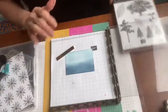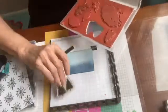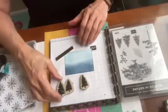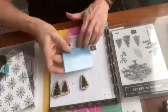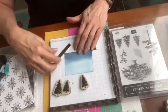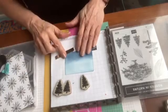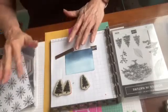Now I can add my trees in one of 2 ways. I'm actually going to use this double set of trees as well as the single tree, so that I can really make my scene just the way I'm wanting it to. And I can either have the dark towards the bottom, or I can put the dark towards the top and it looks more like a storm, or maybe like night is starting to set in. I think that's going to be a better fit for what I'm envisioning at the moment. So that magnet is super, super strong, and it allows that to just hold into place for me.